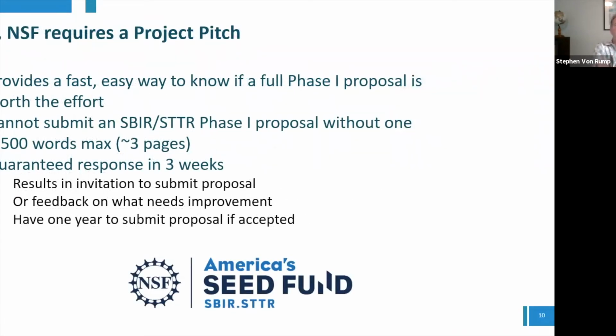And most importantly, what is different about the NSF from most of the other agencies is that you have the opportunity, in fact they require you, to prepare, present and submit a project pitch before you can even submit a phase 1 proposal. And why is that a good thing? Because the project pitch gives you a fast, easy way to know if a full phase 1 proposal is worth the effort. As I said, you can't submit a phase 1 proposal without one. It's pretty simple: 1,500 words max, about 3 pages long. And when you submit it, you're guaranteed a response in 3 weeks.